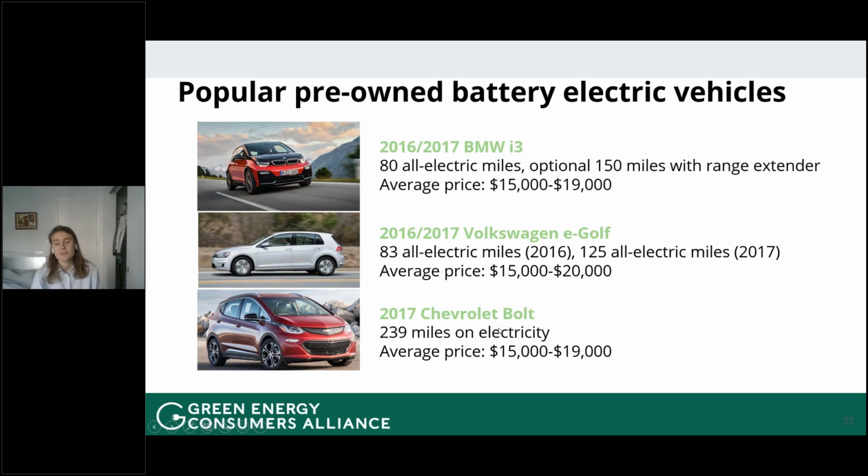And then finally, the 2017 Chevy Bolt. It's just entering the pre-owned market. I happen to know anecdotally that lots of folks who used the Drive Green program in 2017 decided not to buy a 2017 Bolt, but to lease one. They traded in their leased vehicle to buy a new 2020 Bolt.